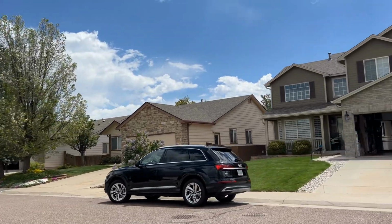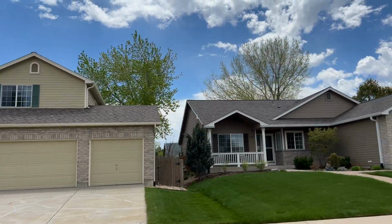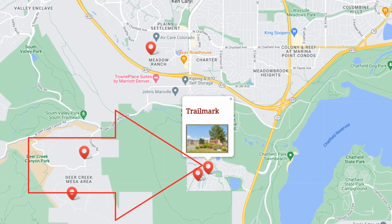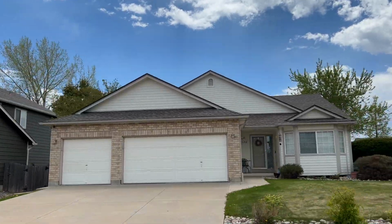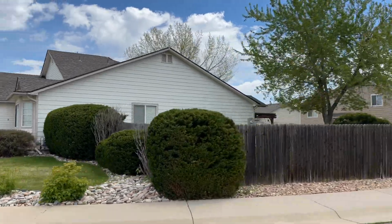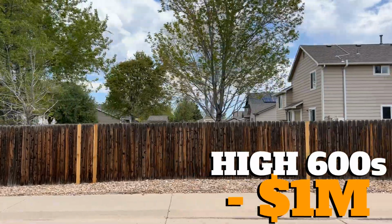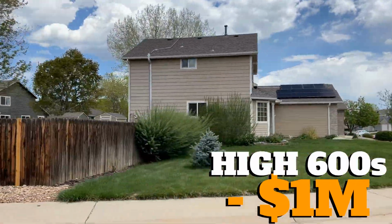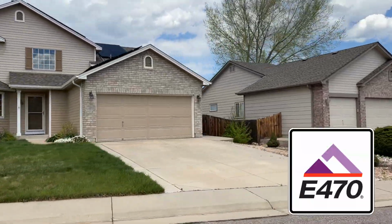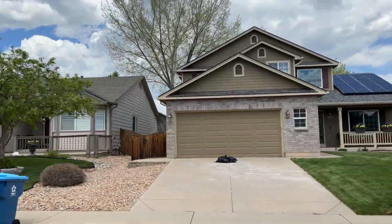Okay, so if Ken Caryl is not your preference, your vibe, you don't want to be quite in that location, some other favorites of mine: Trailmark, which is actually really close to the Lockheed area. This neighborhood is small, they have events, they've got a park, they have amazing views that kind of back up to a bluff. Again, you can get homes in here from the high 6s, low 7s to $1 million if you're backing up to that open space. Really beautiful area, and it puts you close to 470 and other amenities in this zip code. And again, if you're gonna work at Lockheed, crazy convenient.